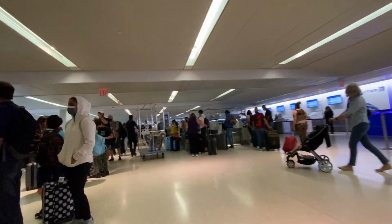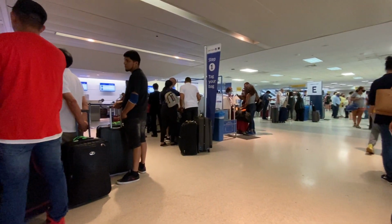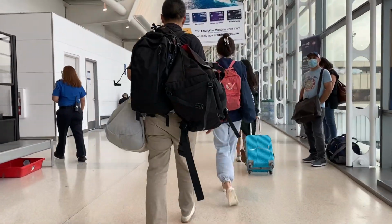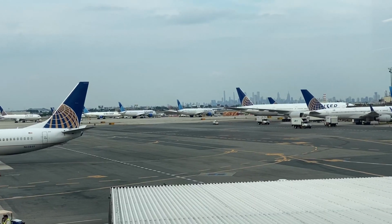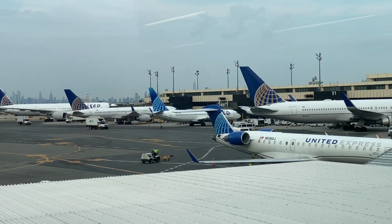I arrived here about 3 hours before my flight, and I'm really glad that I did, because it took me about 2 hours and 45 minutes to navigate through the various check-in desks here at Terminal C, and then stand in a massive line to clear security. So if you plan to travel soon, take it from me, get to the airport nice and early.